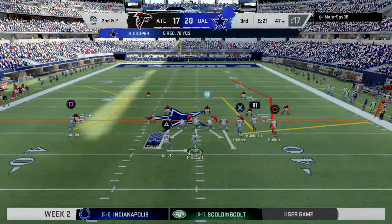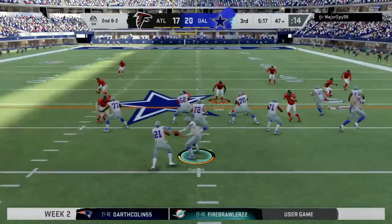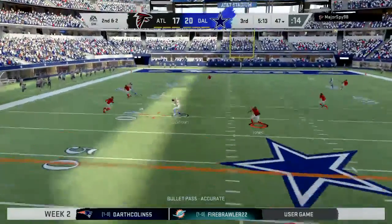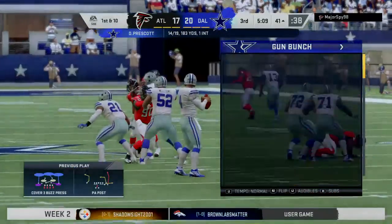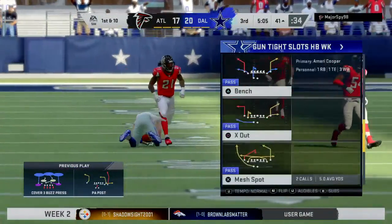Check Mike 54. Mike 54. Oh, you got deep? Mike 26. Prescott off play action. He's got a man complete. It's Julian Edelman. And that's going to be good for another 1st down as the tackle's made at the Falcons' 41-yard line.